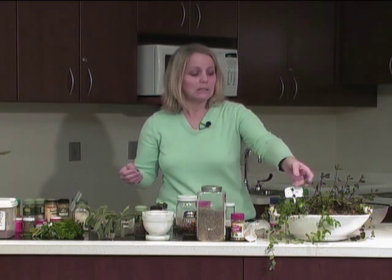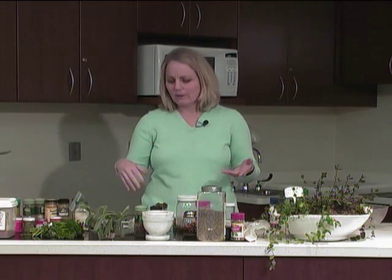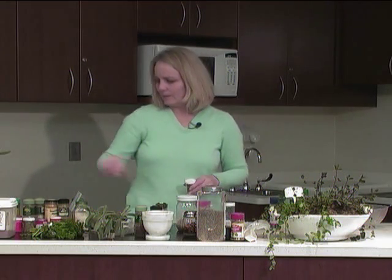The mint is really nice with fruit. It's also really nice with salads, fresh salads. I use them all the time. If I want to add a little flavor, I just grab something and take a little bit out and mix it on. And then the flavors are great, but also the nutritional benefits are a bonus too.